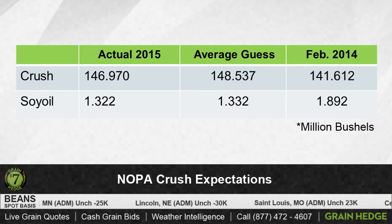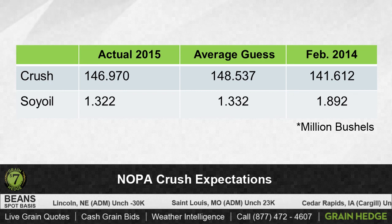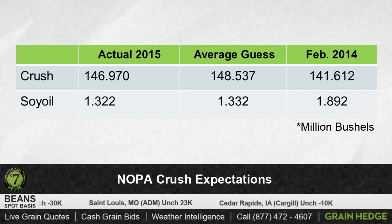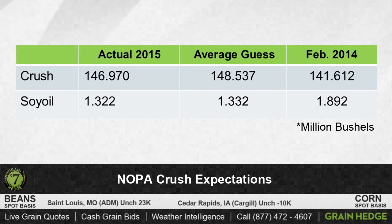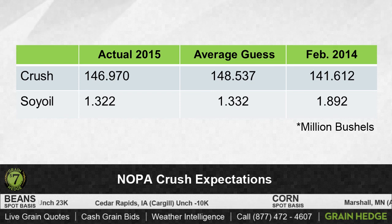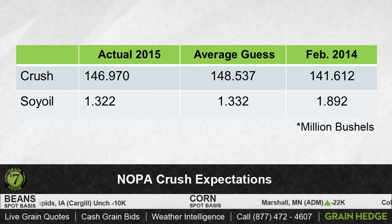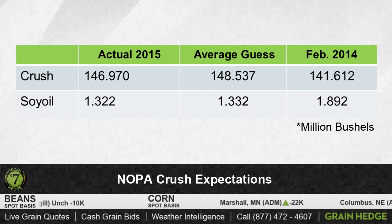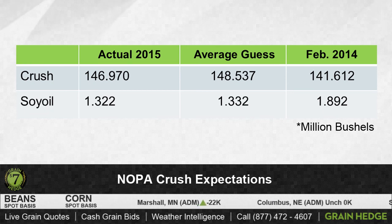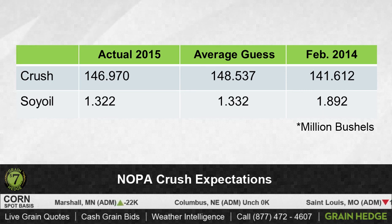Let's look at the NOPA crush numbers. NOPA crush numbers came in at 146.970 million bushels crushed for February 2015. That was up from last year's 141. It wasn't quite a record high, unfortunately. The last record was back in 2010, a little bit higher than what we saw today. That was relatively good, but it did miss analyst expectations, which averaged in a poll of 8 analysts at 148.537 million bushels crushed for the month of February.